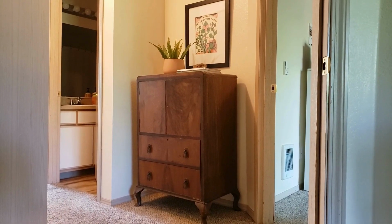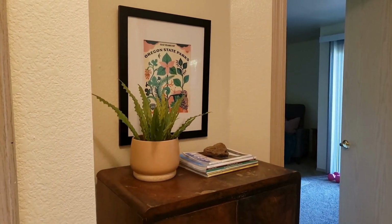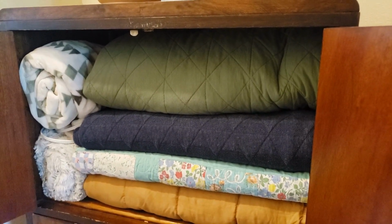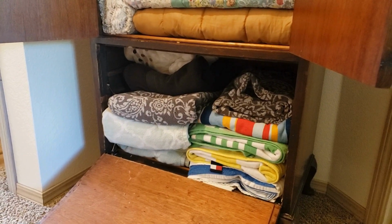Also in the hallway, which is kind of dark so it's hard to see, is the vintage cabinet I had in the office. There's this little nook just outside the bathroom that fits this cabinet, where we've put all of our extra blankets on the top shelf and then all of our towels down below.